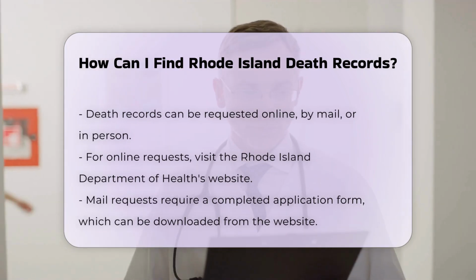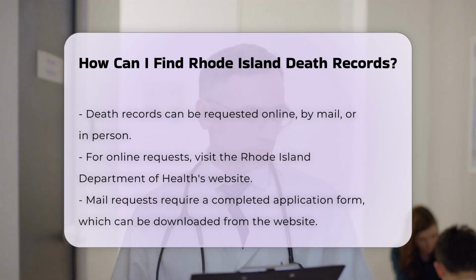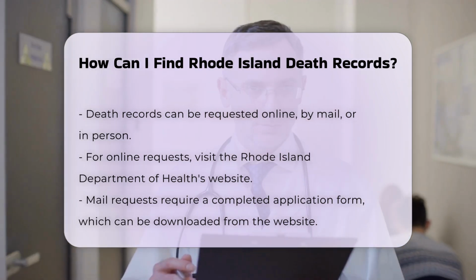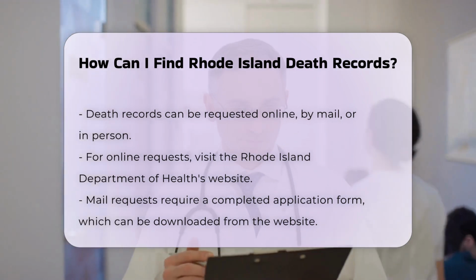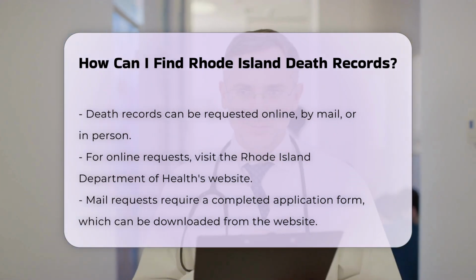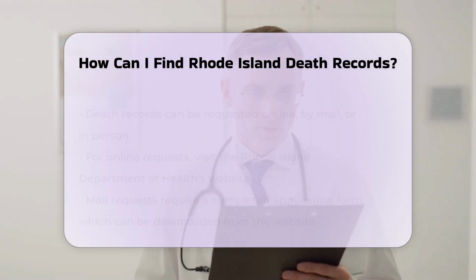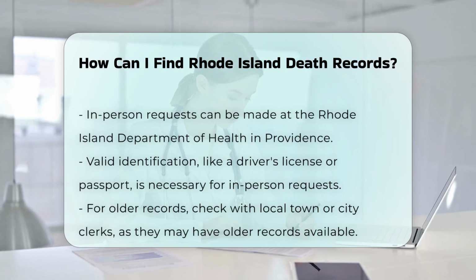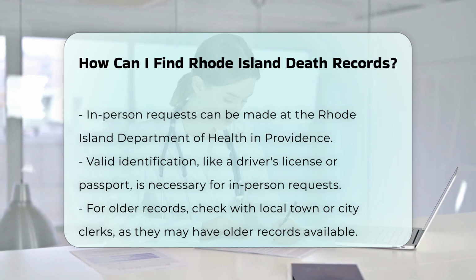You can request death records online, by mail, or in person. For online requests, you can visit the Rhode Island Department of Health's website. If you prefer to mail your request, you can download and complete the application form from their site. In-person requests can be made at the Rhode Island Department of Health, located in Providence. Make sure to bring valid identification, such as a driver's license or passport.